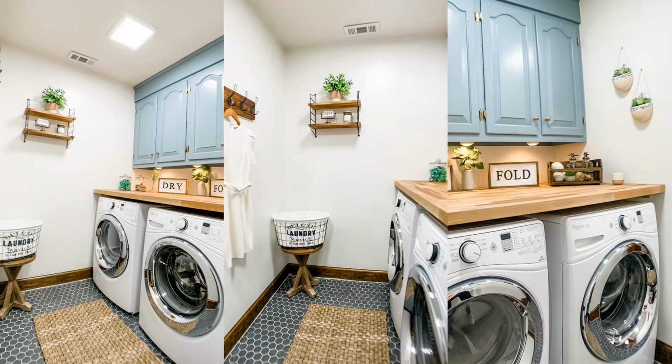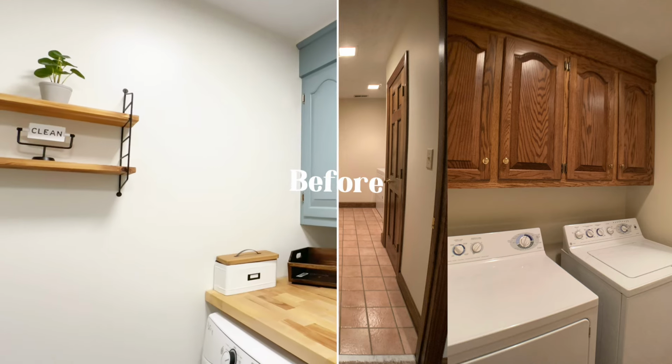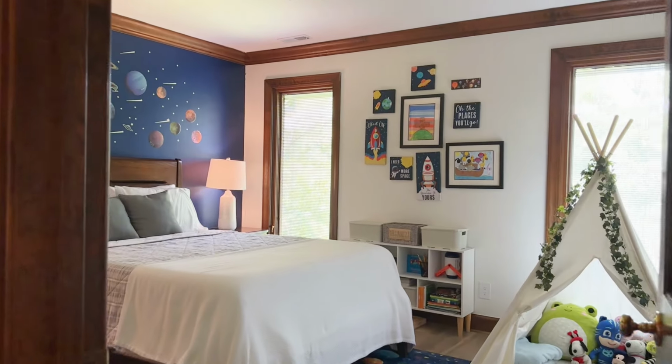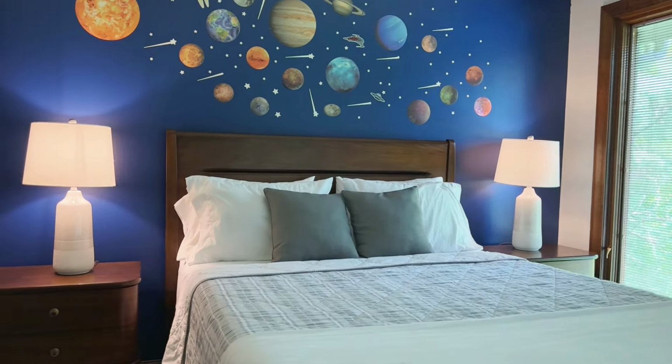Do you remember this laundry room? It was my first DIY project in the house and I shared the whole process on my YouTube channel, and it still looks the same. It's beautiful. Some things around the house we did ourselves, while for others we hired a contractor.